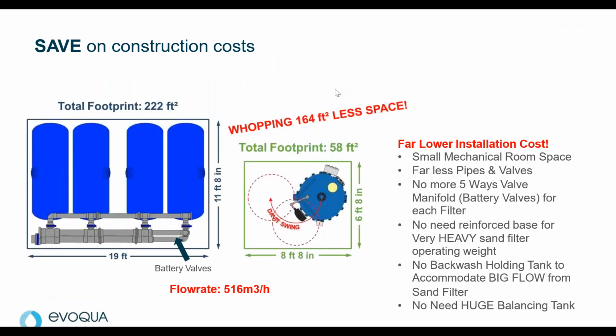So for a new project, a lot of construction costs can be saved, since you are using less equipment, like 1 Defender filter versus 4 sand filters. An example, what you see here is for a flow rate of 516 cubic meters. You will have fewer valves and manifolds to handle. The space required for your equipment is up to 4 times less. There are not many pipes or valves involved.